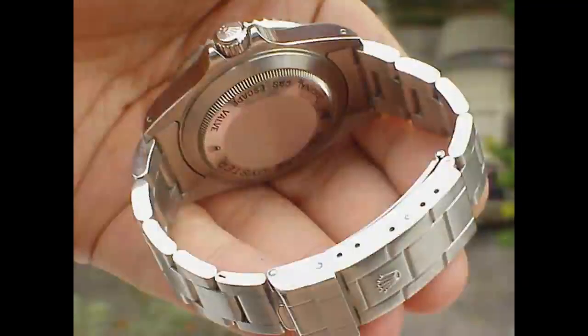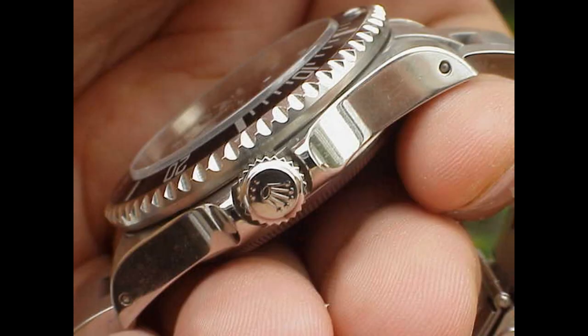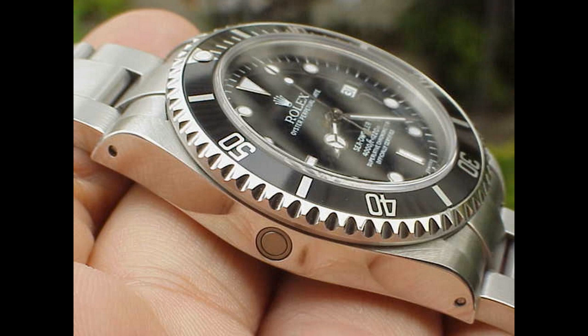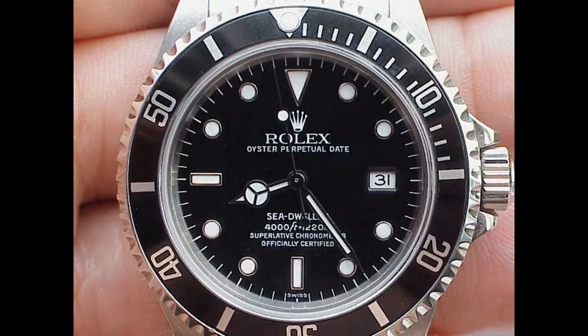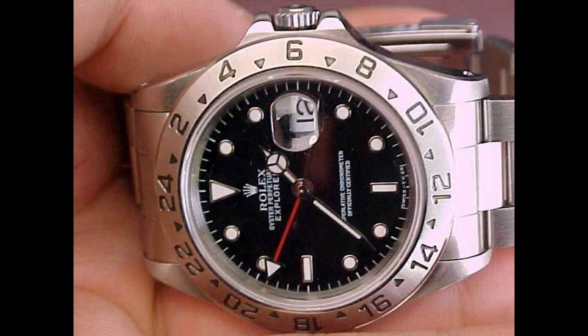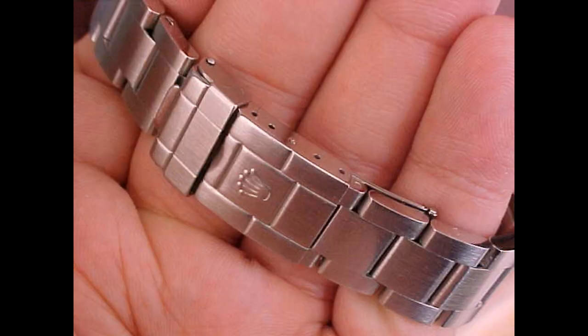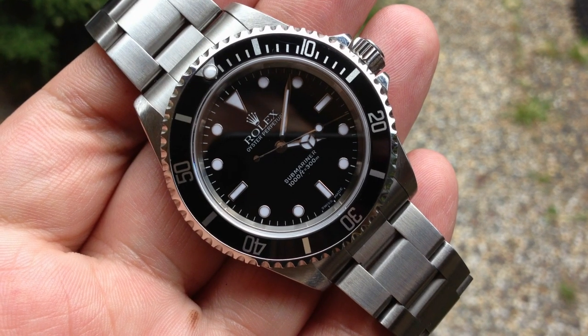I reckon Sapphire Rolex sports with the non-ceramic sports in the 40mm size is blue chip. Now that can be your GMT 2s, it can be your Explorer 2s, your Submariners, your Sea Dwellers, anything that's sapphire with a non-ceramic bezel is going to be huge.